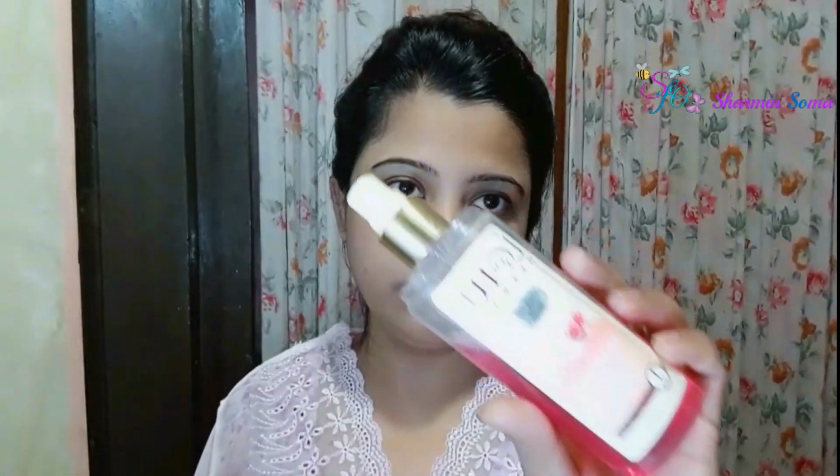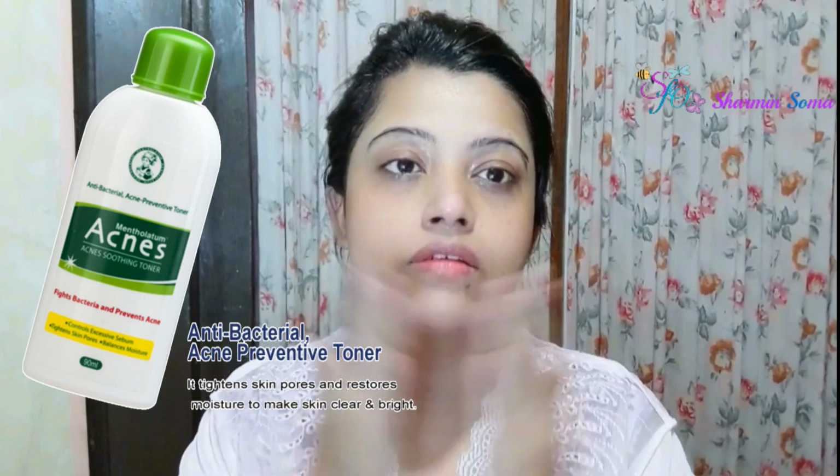After cleaning your face with face wash, the next product I'm going to use is a toner. Here I'm using Lotus toner, but if you have pimple prone skin or rashes on your skin, then use an acne toner. After using toner, wait a few seconds so that it goes dry. If you don't like to use toner, then you can use ice.